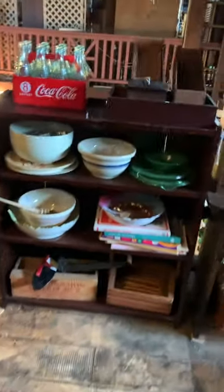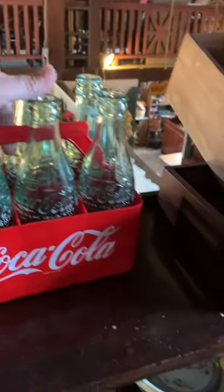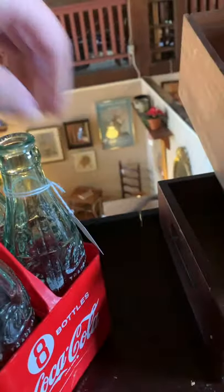and they do carry a lot of primitive. Not that there's anything wrong with primitive. I definitely respect that style. It's just not my style. I like pottery and things like that. I just don't like, and I did like this Coke container, but they wanted $60 for it.